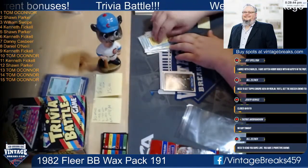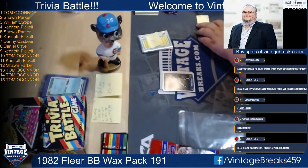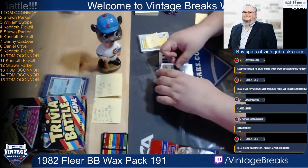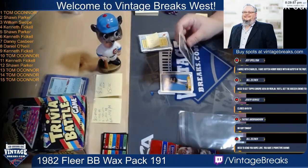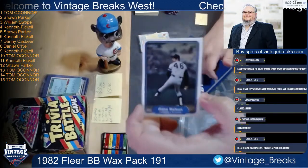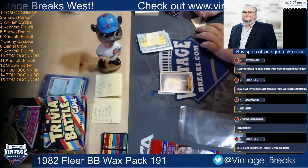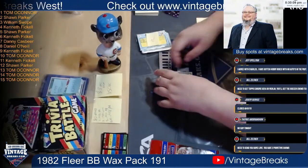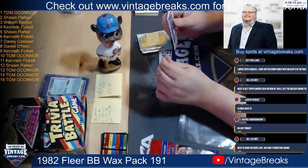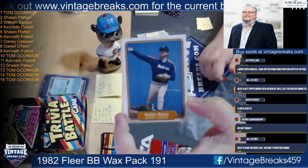Yeah, the cam wasn't cooperating at the last minute, so you guys get my glamour shot for work instead. Yeah, we're getting a little bit more love, just slowly but surely. Gene Nelson. Spot 12. Spot 13, we've got a good player here for Tom O'Connor, Nolan Ryan. He's a little off-center, east-west, north-south, but still a Nolan Ryan for you, Mr. O'Connor.